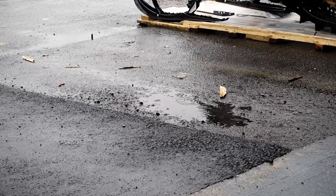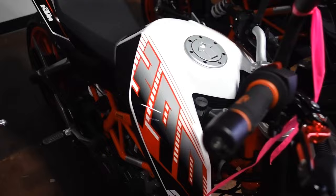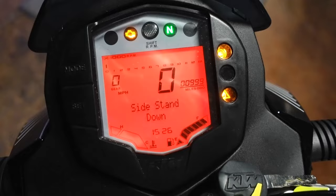I gotta test ride one of these things. The owner's son took that black one for a spin yesterday, and he said that thing was crazy fun. He goes, "Smoke, you gotta ride that thing. Way cool." The mileage on it, $9.99. That thing's like brand new. She ain't even broke in.